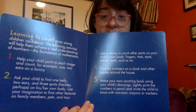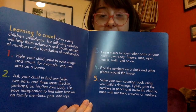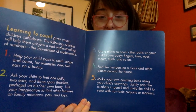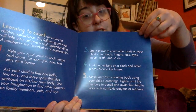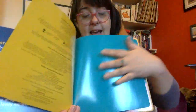That's also a good way. You can also use a mirror to count other parts like fingers and toes and eyes and mouth and teeth. You can find the numbers on the clock or other places around the house. You can make your own counting book using your kids' drawings. You can make your own picture book. I'd love to see that. Maybe it could be at the library one day.